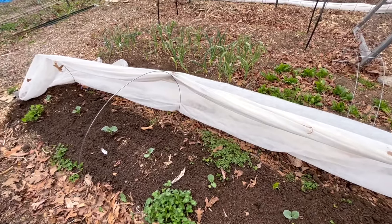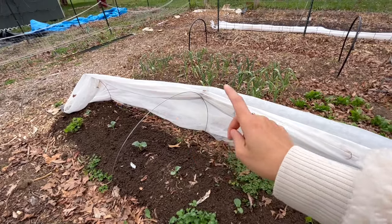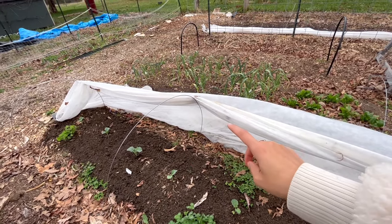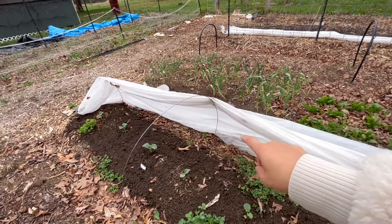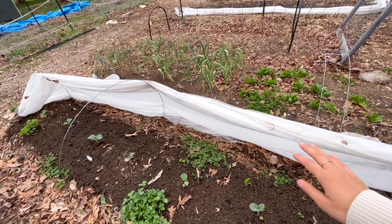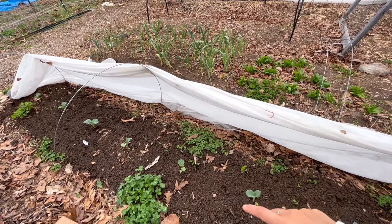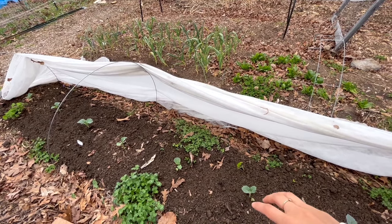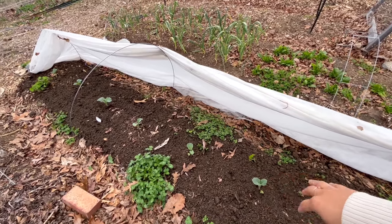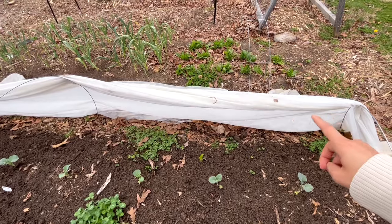I normally have a lot of these beds covered. I have some wire here. I think this is like 8-gauge wire. I'll have to look it up. But I just got a big roll of these and we've been using them for our row covers. And then I have frost fabric here. This is a little bit for frost protection, but it's mostly just to protect my seedlings from deer. Because like I said, they have been coming through a lot this past winter. And even if I don't have plants, they do walk all over my beds, which I don't like. So I usually keep these all covered.